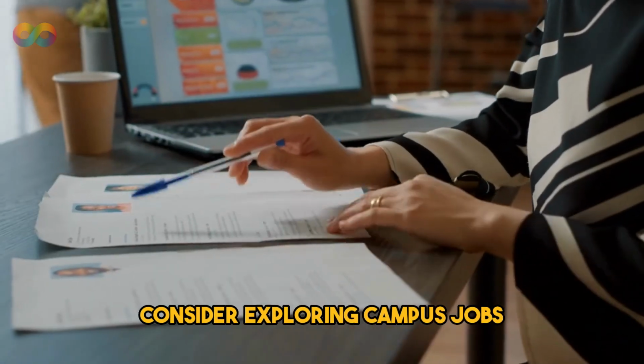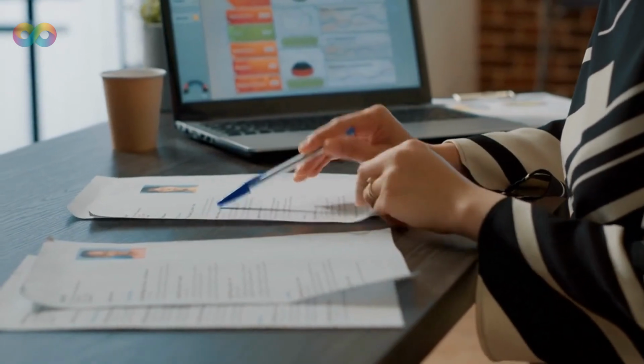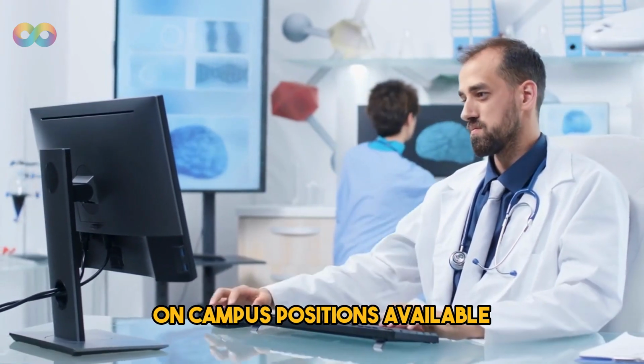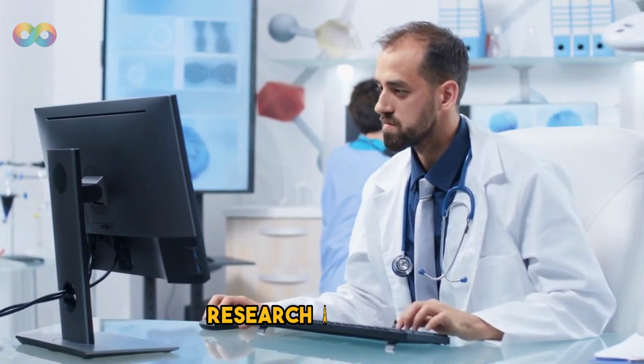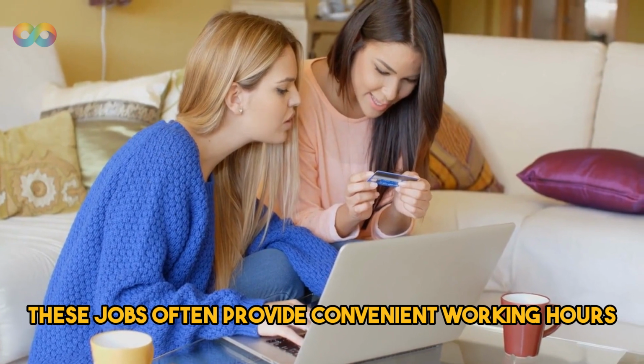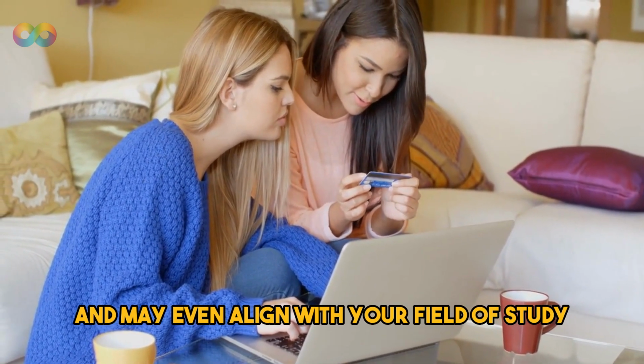Consider exploring campus jobs. Universities usually have various on-campus positions available, such as library assistants, research assistants, or administrative roles. These jobs often provide convenient working hours, proximity to your classes, and may even align with your field of study.